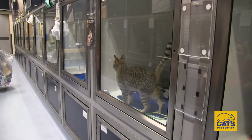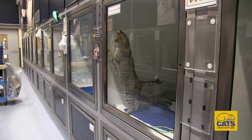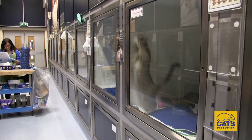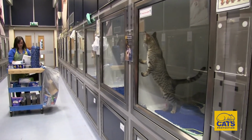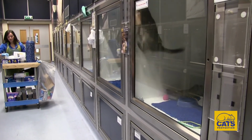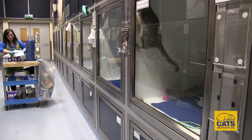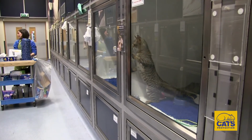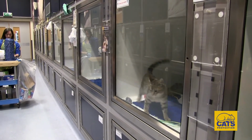Back at the Cat Centre, it is 3 p.m, which for the cats can mean only one thing: dinner time. The volunteers and workers at the National Cat Centre begin to dish out the cats' meals one by one, as some cats have special dietary requirements. This can take quite some time, as there are hundreds of cats and kittens to be fed.